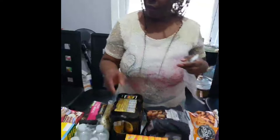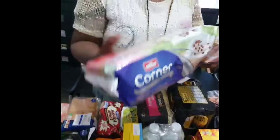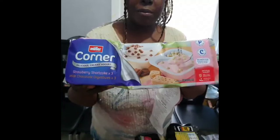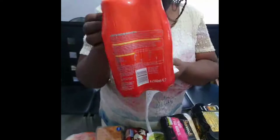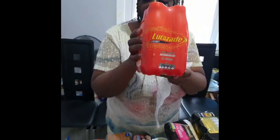So this one is yogurt. It's £2 from Tesco. This one is a local sage for in the pack. So this one is £2.50 from Tesco.